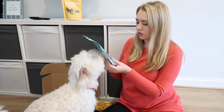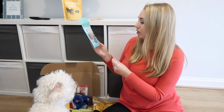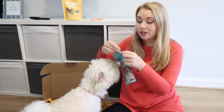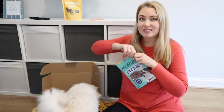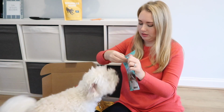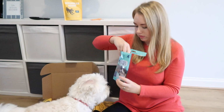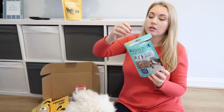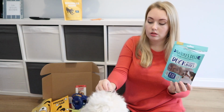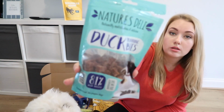Oh, we're going for duck all around this time. Duck training bites, Naturals Deli, nutritious and delicious, free from grain. To be honest, I don't really know what grain is. Is that bad? Is grain bad for dogs? It sounds like it is. Let's see what we got. These are a really good size as well. So these are like proper training size. Sit. Good boy. And you get quite a lot in them as well.